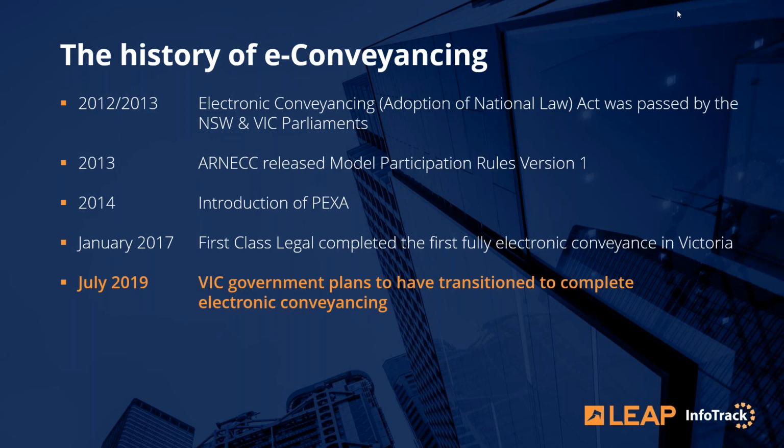They've been slowly introducing transactions that have to be done completely online up until that date, which I'm sure you guys are used to by now.